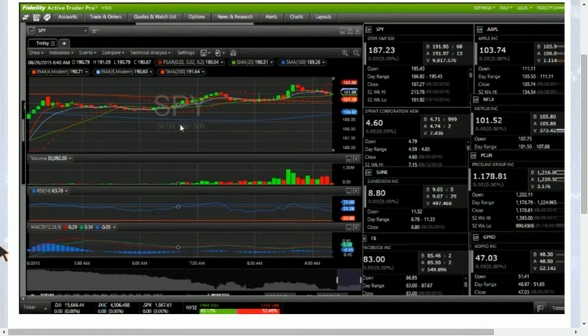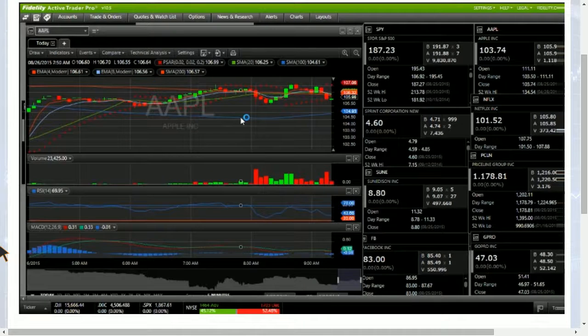So let's look at some of the tickers we normally follow here, and then I'll get into any requests you guys have to peek at. We got 14 minutes before the market opens. Let's start here with Apple. Apple is below its 200 period moving average.